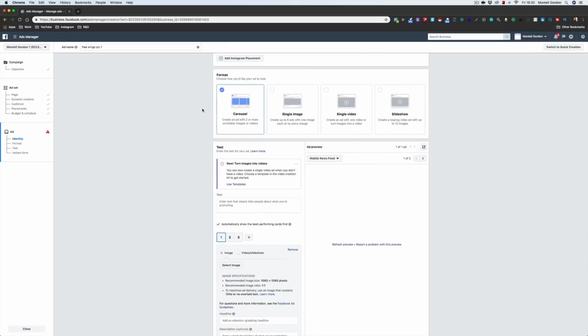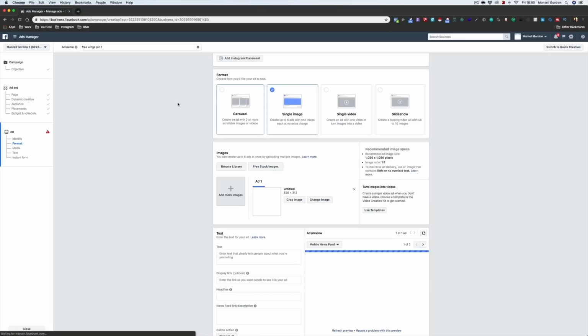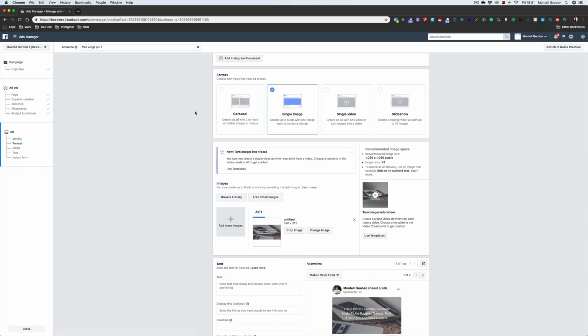Now we're running a single image. Of course, you can do a video image or a carousel image. Carousel images work best when there's multiple shots of something. So for example, if you're running ads for a real estate agent and he has a house that he wants to sell that has multiple pictures, maybe a picture of the bedroom, bathroom, living room and stuff like that, you can do that.